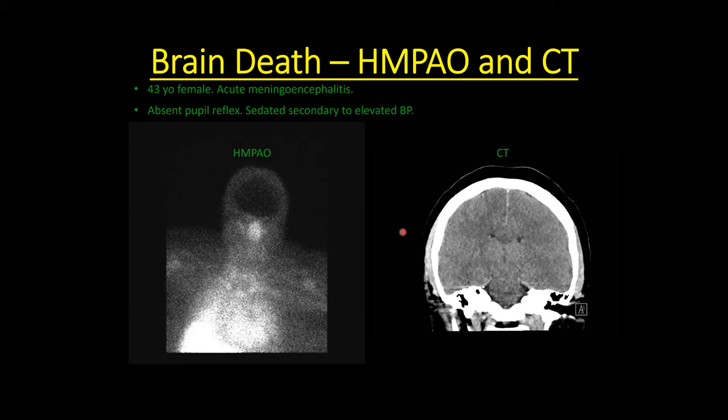So this is a coronal CT of the same patient. As you know, we have gray matter, which is on the outside of our brain, and white matter, which is a little bit deeper. And you can maybe imagine that there are some differences, but really that gray-white differentiation is lost in this patient. Also, that coliform appearance of the brain, the gyri and sulci are really not evident. So this is indicative of widespread edema and confirmed with our brain death study in terms of this particular patient.